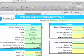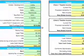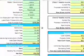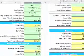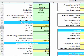So here we have a property. It's a townhouse in Lisero in this case. The price is $376,000. Now the calculator works out stamp duty for us, which is something you can't avoid. Legal fees here, this is what your conveyancer will charge you. So if you think $1,200 is a bit light, you might change that to say $1,500. So we'll just change that up.